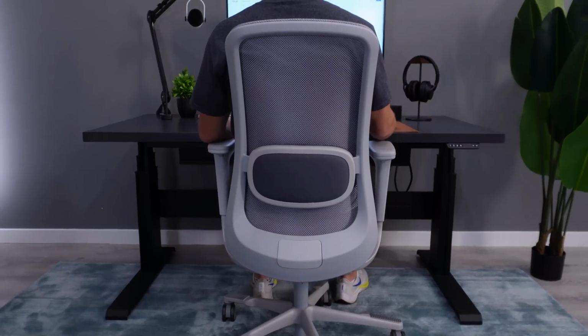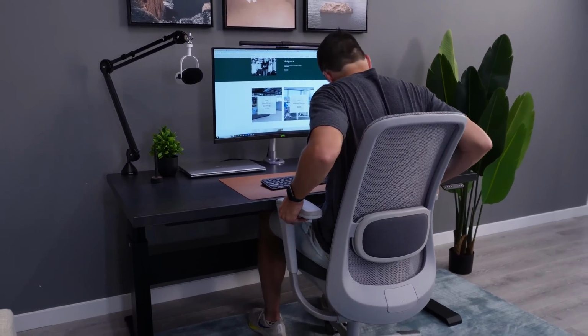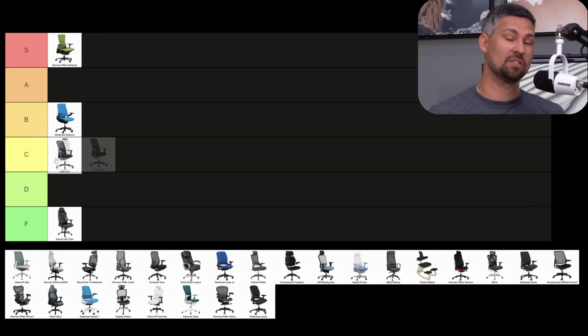I feel like my back is just a little bit too wide for the backrest frame, so I can't quite get comfortable in this chair. I do like the arms a lot. I love how you can get them in exactly the position you want, so that brings it up a little bit for me. A C for me, so Cs across the board.